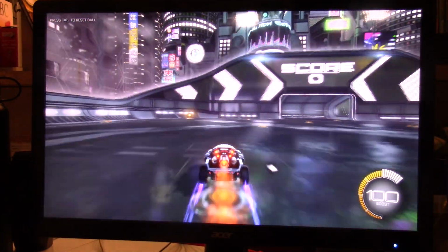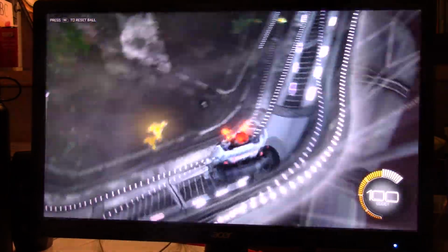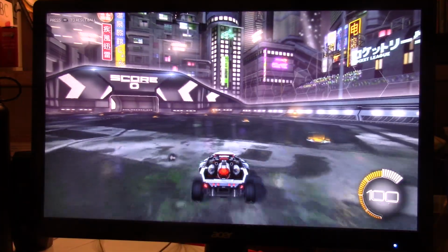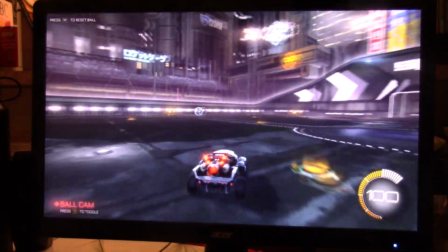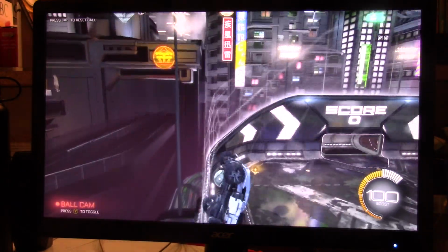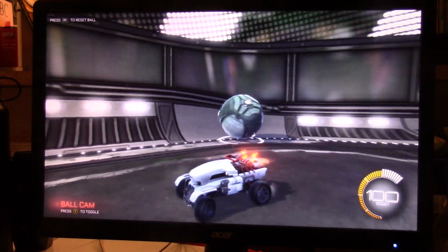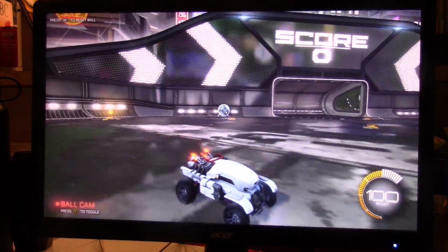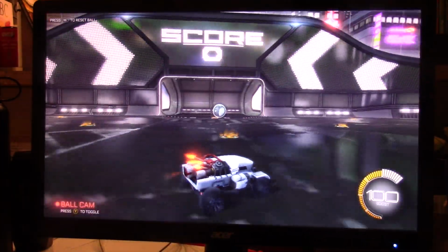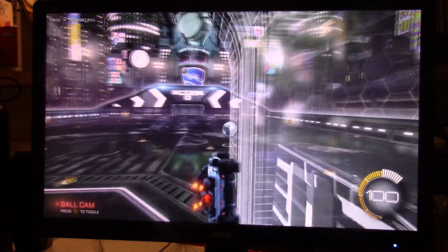So, again, if you were wanting to play Rocket League, I guess 30 frames per second ain't bad in a game like this. I would have figured it would. I know with this card on my Ryzen 2700X, I get about 60. I think it's locked at 60 when I play it.